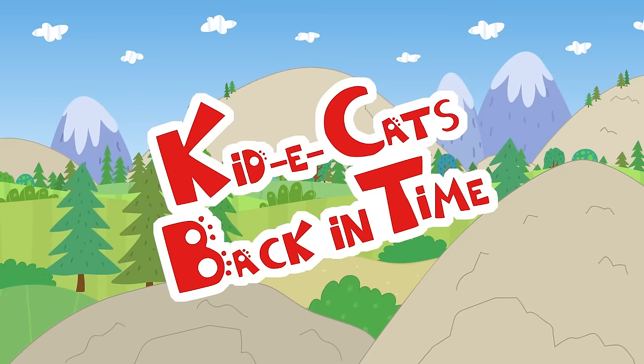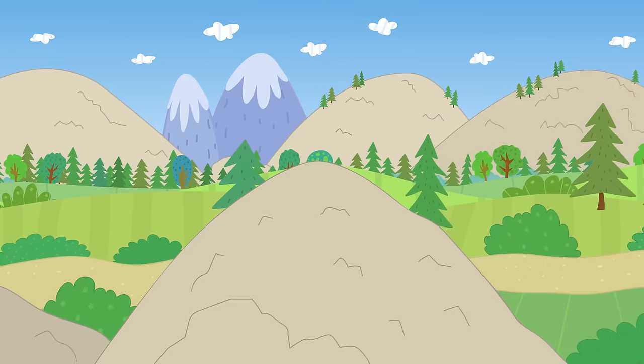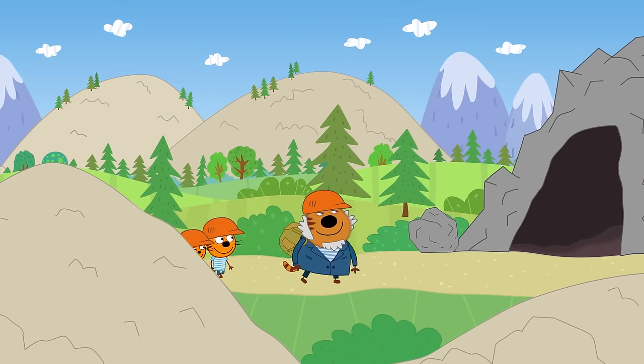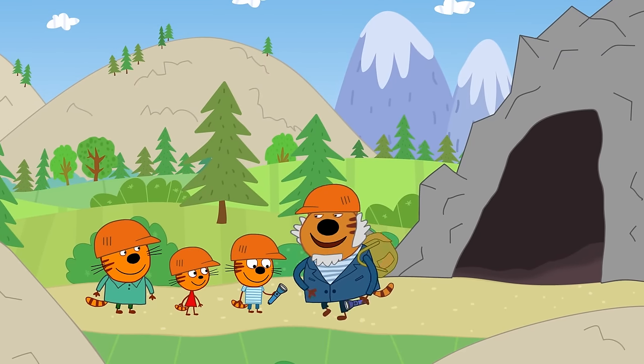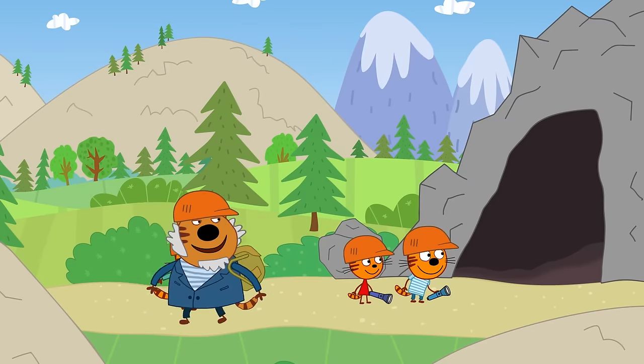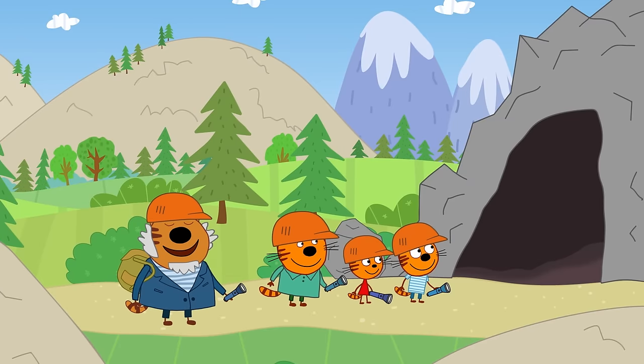Kitty cats back in time. One day, Grandpa and the kittens set out to explore a cave. Long ago in prehistoric times, ancient cats didn't build houses like us. Instead, they lived in caves, just like this one.